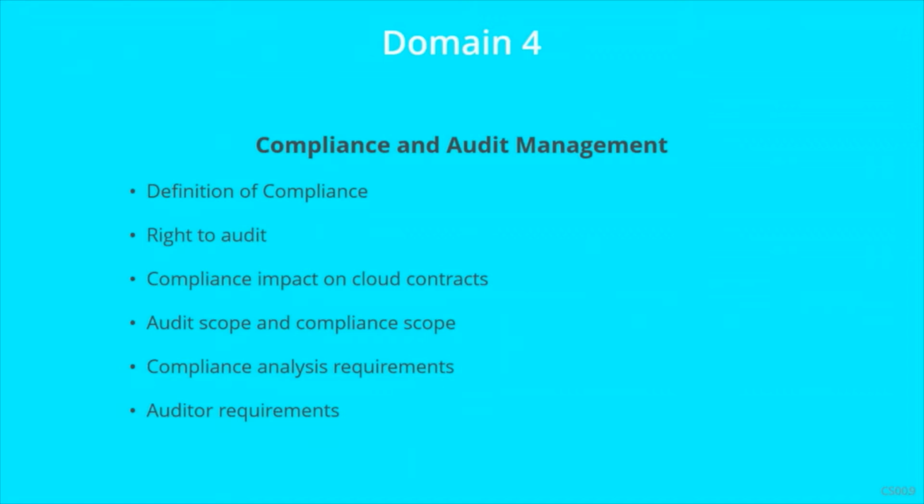The right to audit, what you're allowed to do, what you're not, how compliance impacts our cloud contracts and how it should impact them. The audit scope and the compliance scope and how they're just a little bit different from each other. How to do analysis requirements on compliance, and then what you should look for in an auditor that you're willing to hire for yourself to examine your cloud provider.